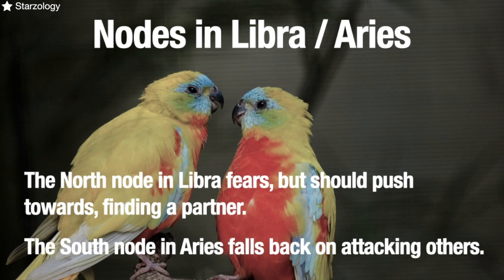And then with the South Node in Aries, it may fall back on attacking others. And by this, what I mean is that you're saying, oh, well, he's not good enough, he's not tall enough, he's not rich enough, he hasn't got the right car. So you are jettisoning potential partners because you are just picking on them and attacking them, perhaps to protect yourself because you're scared to move forward and find the partner.